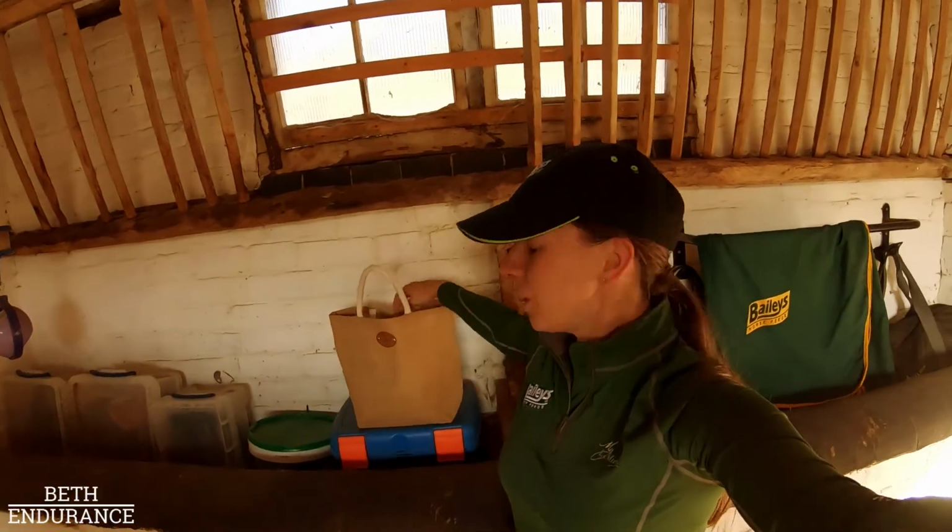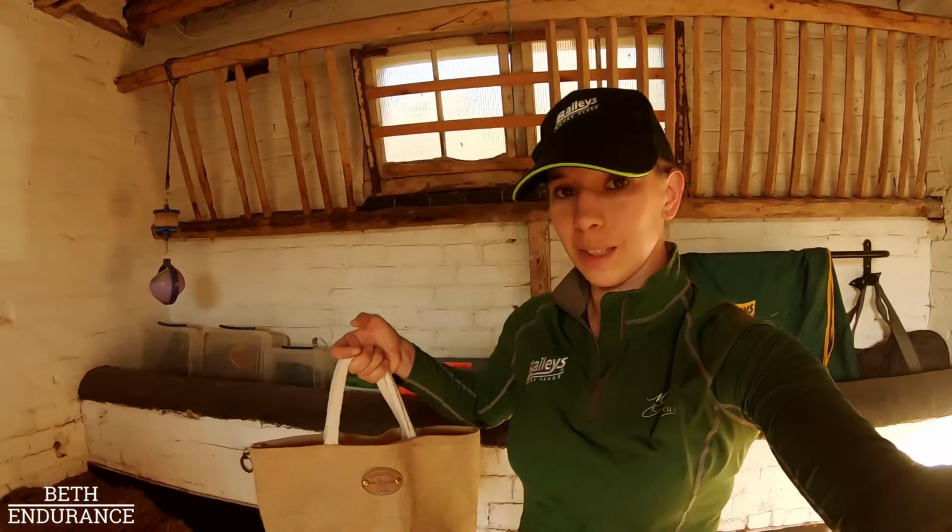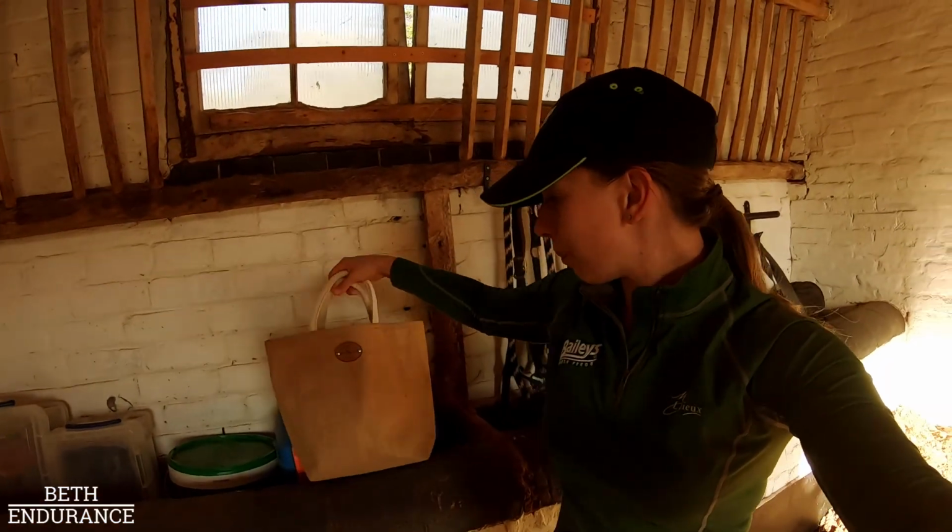Also, I've got these new brushes. Well, they're not that new, but I haven't used them before. I got them for my birthday last year from Dan, because I was really looking for a non-plastic, more eco-friendly, nice brush set. And I said that I wasn't going to use them until I went to an FEI event, and I would use them as my brushes if I was in an FEI stables as a special occasion. But it's not happened, and it's probably not going to happen for a while.